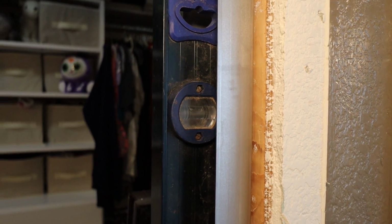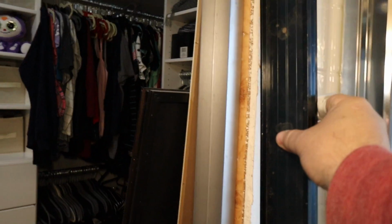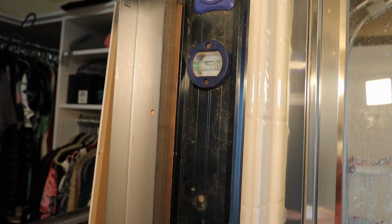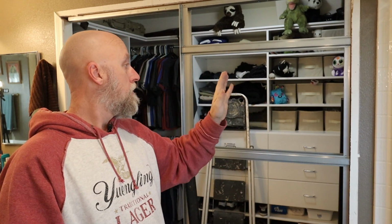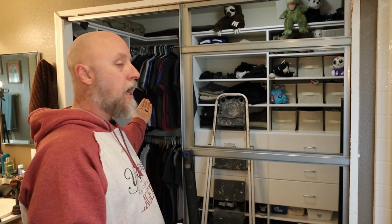Hopefully that'll focus there. So you can see that is perfectly plumb. And then I also wanted to make sure I was plumb in the opening this way also. So again, there is my bubble, and I did check that on both sides. Once I made sure that the vertical part of the frame was perfectly plumb both ways, basically along the frame, and then made sure it wasn't canted in or out either way, I checked the actual vertical piece where the door will slide into the pocket.